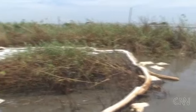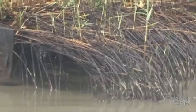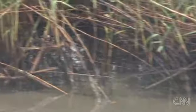And people around here are telling us that in the last 2 months, they've really seen a dramatic change in the amount of oil around here. When I first came here 60 days ago, you couldn't see water. It was all oil. I'd say it's a lot less than what it was here, but if you see on the canes, it's still heavily saturated and wet with oil, so the job's not done yet.